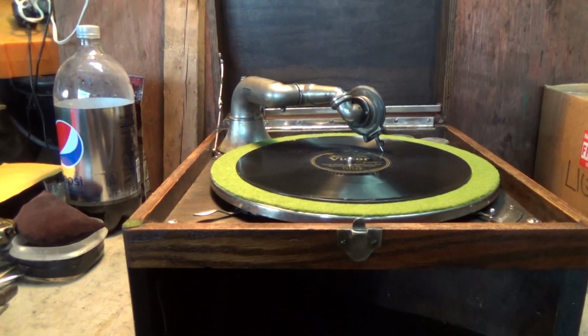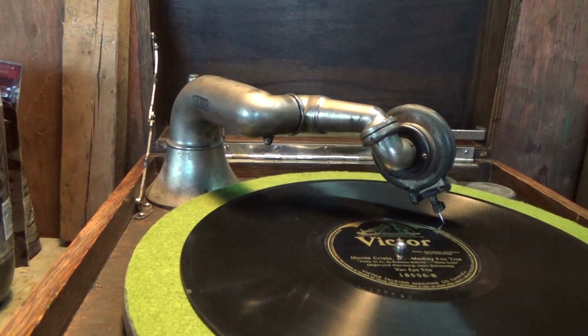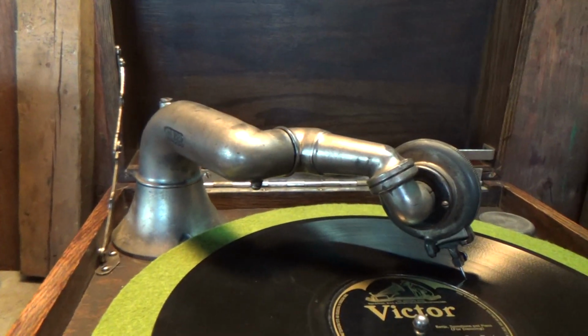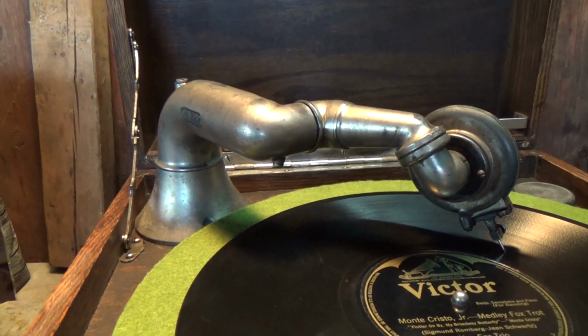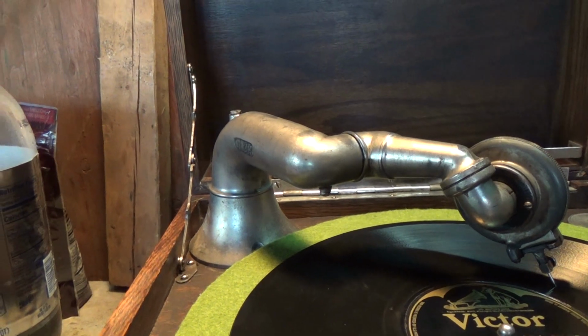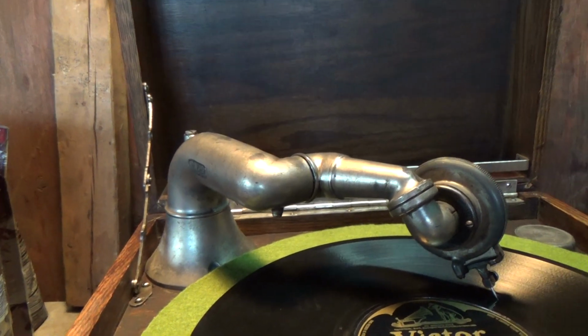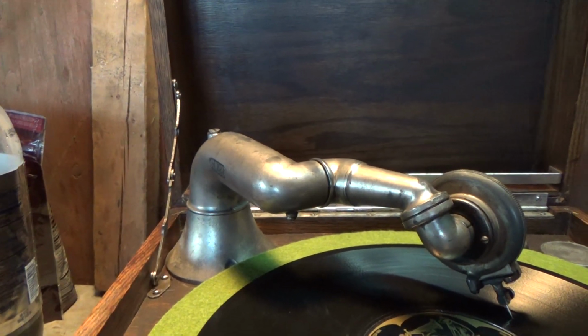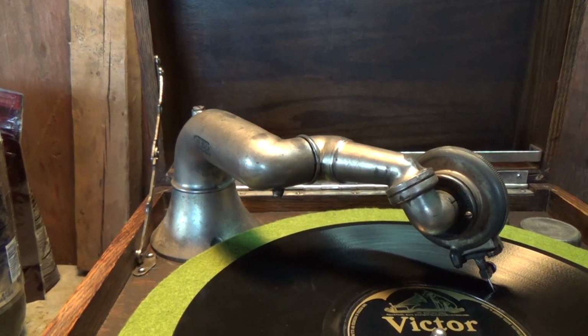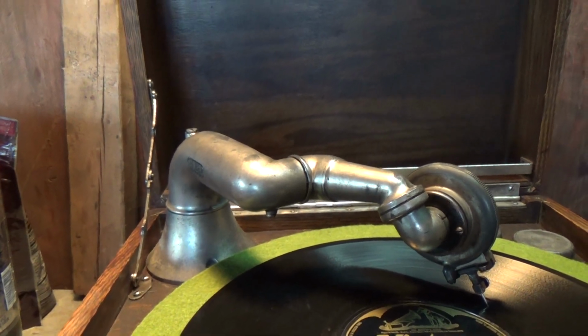But what is difficult to find a lot of times with these is that. That is a pot metal tone arm and pot metal tone arm support. This one's not all cracked and split. The joints aren't swollen. It still moves easily enough. However, I have found a number of them where this was completely unusable, just cracked, pieces missing, crumbled away to dust.